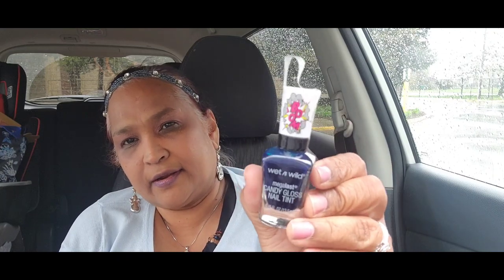And then I picked up two nail polish. And this one is Wet n Wild, and this one is A Case of Blue. Look at the packaging on that. Absolutely stunning. A Case of Blue. Look at that. I love blue. Blue looks good on me as well.